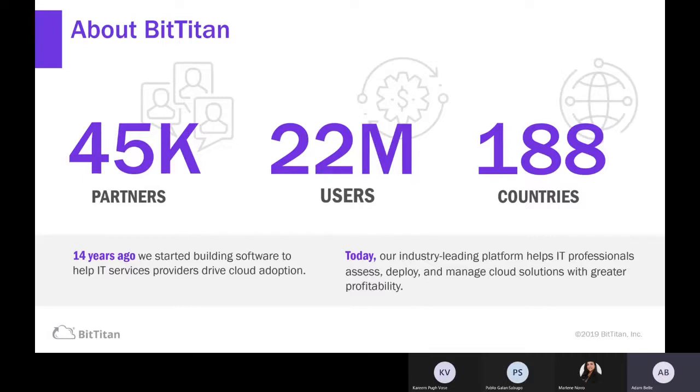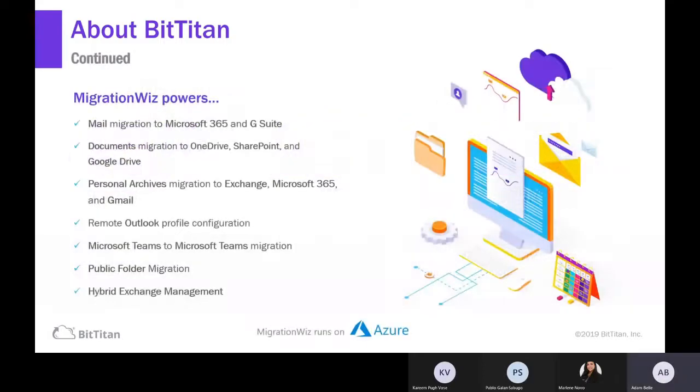I think everyone on the line already knows who we are, but for those that don't, BitTitan has been around for almost 14 years now, and we have over 45,000 partners worldwide, like yourself, that are using BitTitan. And we have moved over 22 million users to the cloud in over 188 different countries. That's pretty outstanding.